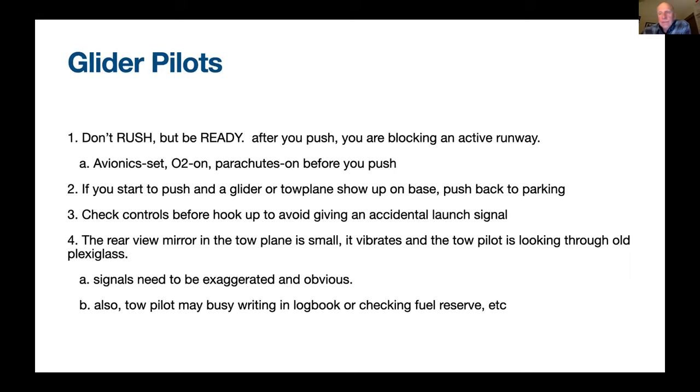The avionics should be set. Oxygen should be on. Parachutes should be on. All that should be done before you push. You don't want to go out there and be figuring things out. It should be already figured out. The vario should be on, tuned to the right frequency on the radio. Everything should be ready to go. All you've got to do is jump in, put your safety restraints on, go through your checklists, and get hooked up and go.